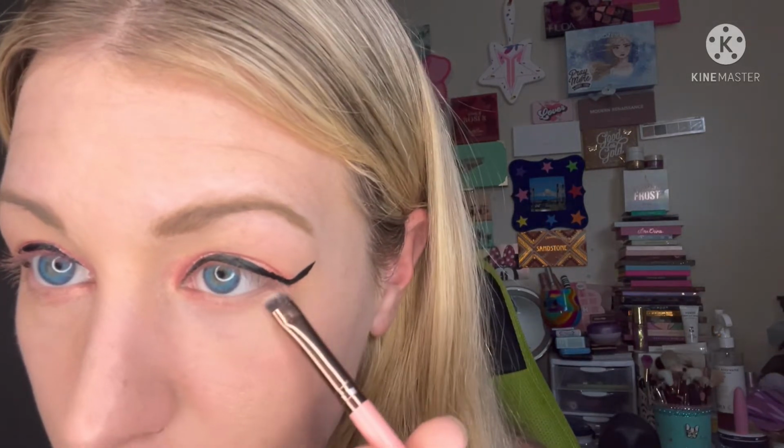All right, now I'm going to go in the bottom with just some of these pink colors at the bottom. I'm going to use the Classic on the inside first and then Whatever. Put it together.